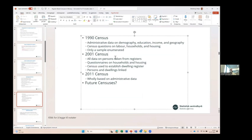In 2001, all data on persons were taken from registers, but the questionnaire was sent to all households to collect data primarily on household number and dwelling number. In the one or two years before the census, everybody had received information about, and a small sticker to put on the inside of the door with the dwelling number, so that we have unique dwelling numbers for all houses, and that these were linked to the persons. That was the main purpose of the 2001 census. So after the census, every person in the central population register had a unique dwelling address.